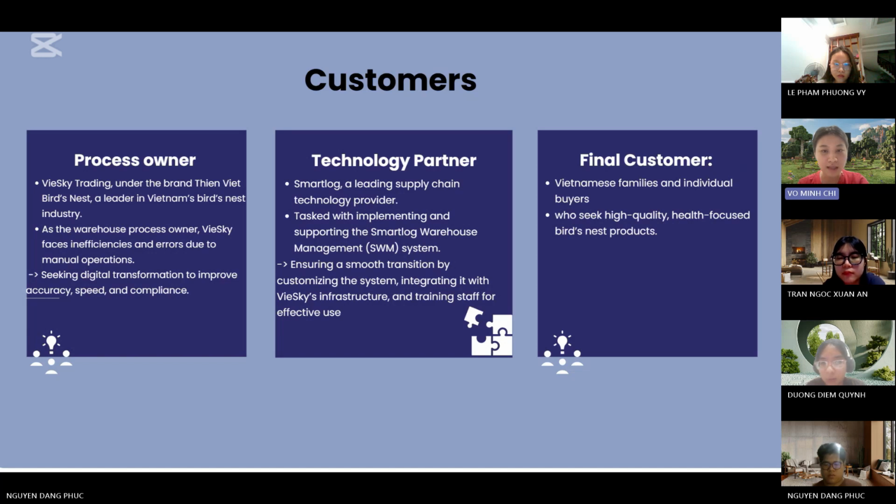So the technology partner in this journey is Smartlog, a top-tier supply chain technology provider. Smartlog is responsible for implementing the Smartlog warehouse management system. Their roles include customizing the system, ensuring seamless integration with VieSky's current infrastructure, and providing staff training to guarantee effective usage and long-term success.